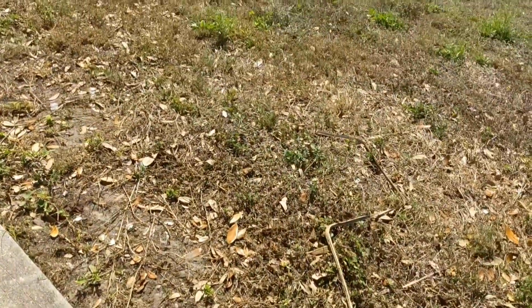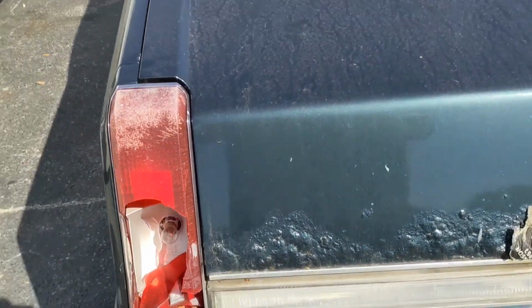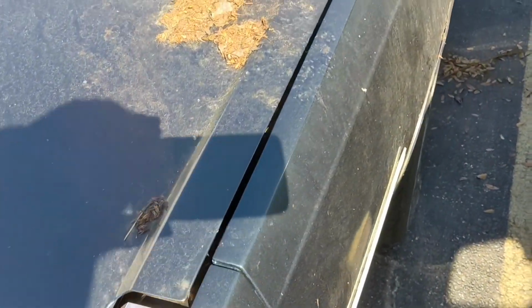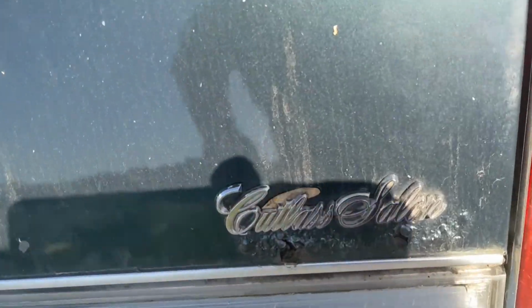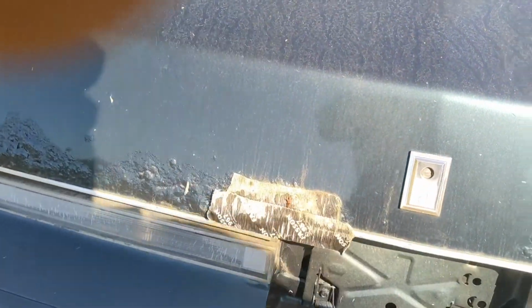Uh-oh. I didn't know this before, but the taillights broke. Oh, that kind of sucks. Well, it was bad anyway. They're both bad. Other than the rusty roof, everything else seems to be decent. I know there's no rust underneath because I saw it when my tenant first got it. Oh, it is a Cutlass Salon. Look at that. I did it. Cool. It's a Cutlass Salon 5.0.